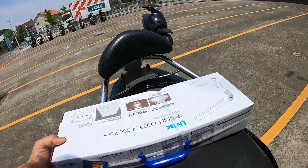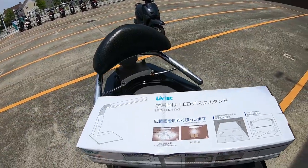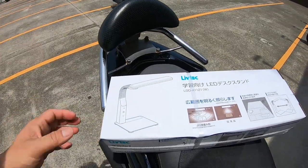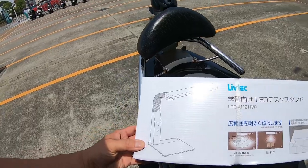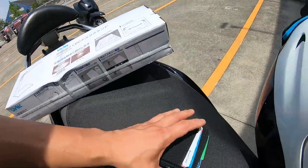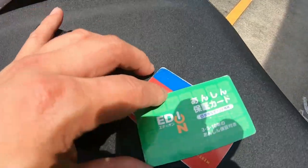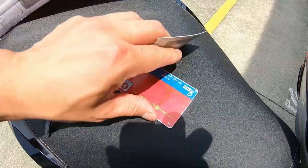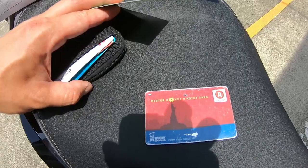Here is the lamp. You know, instead of buying a light bulb, I bought a lamp for 3,300 yen. It's an LED light, desk light. It's a desk lamp. Yeah, it's cheap. Okay, if you have a point card, or in my case, I have an Edion point card and a Rakuten point card. I think they also take the other type, the D point card.